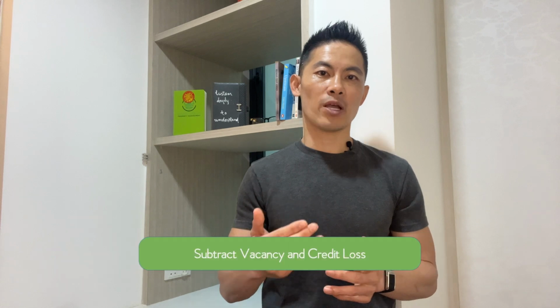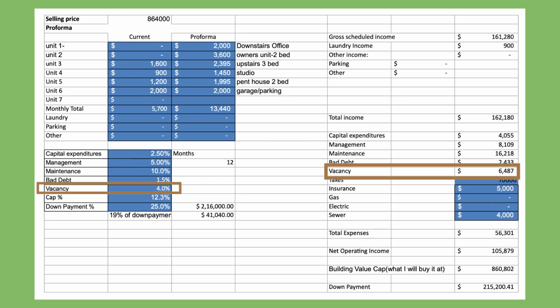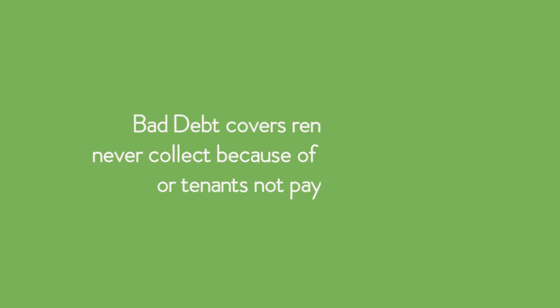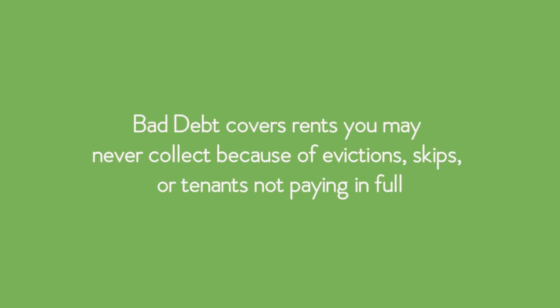Now you have to subtract the vacancy and credit losses. In Boston, I use at least 4% for vacancy. That's the reality even in a hot market. Don't plan for perfection. Bad debt, which is 1.5% of my gross income in my model, covers rent you may never collect because of evictions, skips, or tenants not paying in full. This isn't just being negative, it's about planning for the real world.